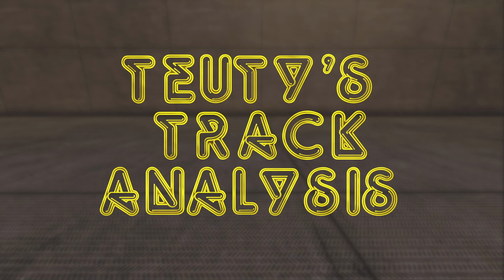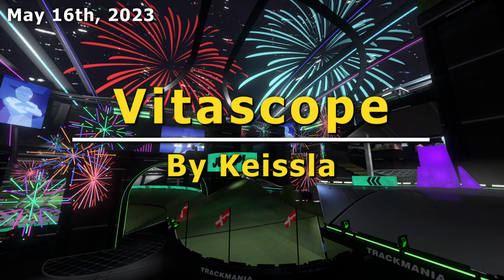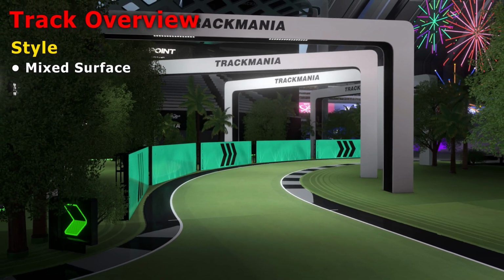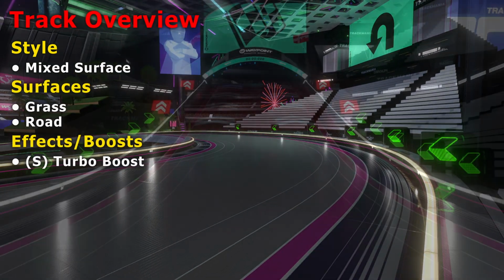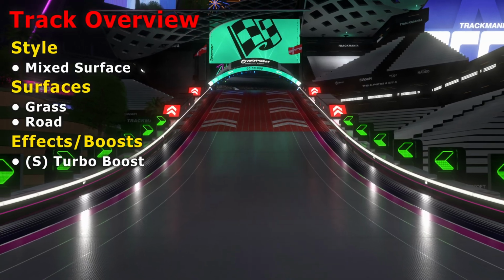Today on Teuty's track analysis, we have the track of the day for the 16th of May, Vitascope by Keissla. Vitascope is a mixed surface track and it's made from equal parts grass and road. It also has a couple of super turbo boosts at the very end of the track.